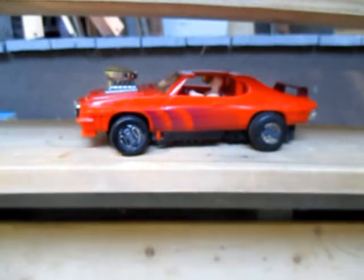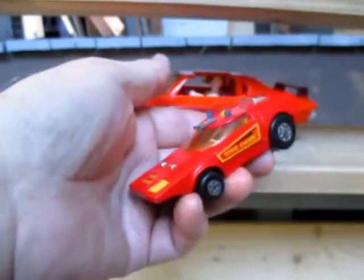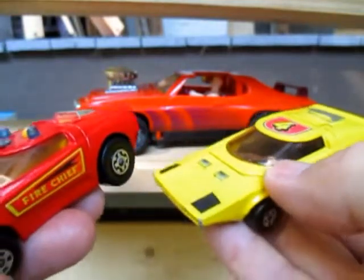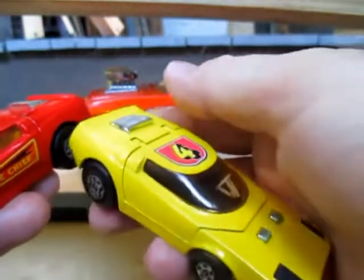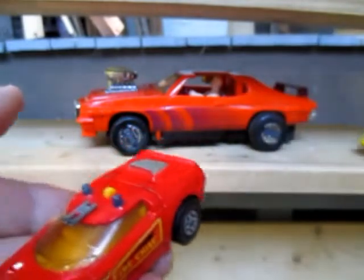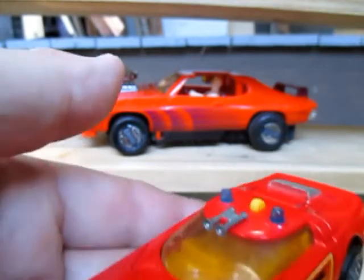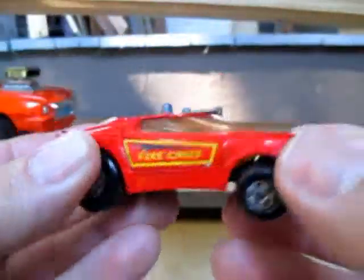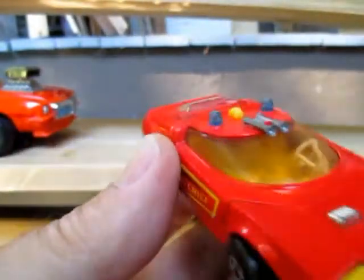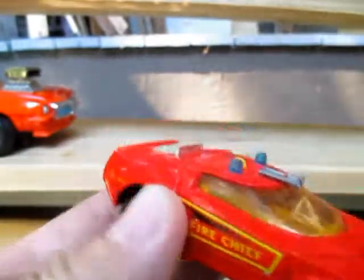And what else did I get from Sean? I got a Matchbox king size shovel nose. I don't know if you remember my garage sale find last summer when I first came back out here. A couple of bucks for that one. That was the first version of the shovel nose. This is basically the same car. They call this one the Blaze Chaser, I believe.